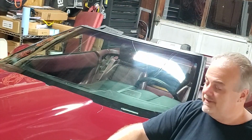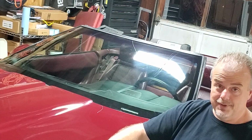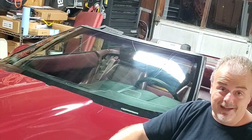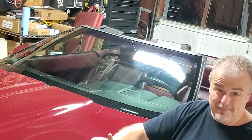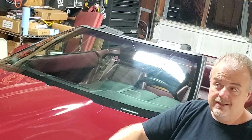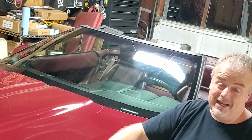And even though this is a 40th anniversary edition convertible, they're still, I think the number was 9,000. They still made about 9,000 in this color. I'm pretty sure that's what I saw last. Even if it was 5,000, that's still a lot. It's not like a rare car. Is it hard to find? Yeah, but they're out there.